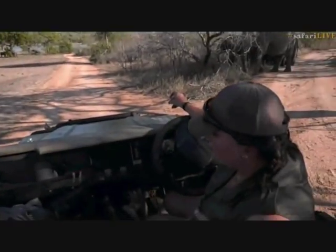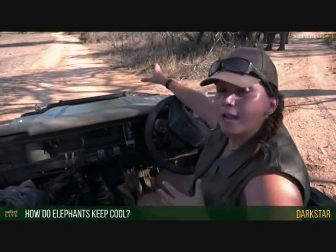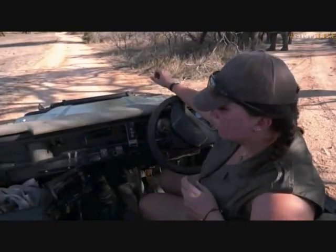Rockstar, I believe you said, how do elephants keep cool? Elephants use their ears, they flap them to help get the heat away from their brain using the different veins and blood vessels. They also love to swim, absolutely love to swim, and they'll throw mud on themselves as well as throwing dust on themselves. How they keep themselves cool. Great question.